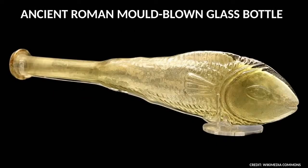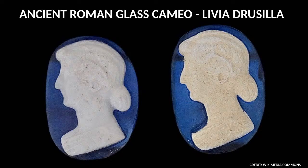We've also got a beautiful example from a museum which has a Roman mold blown glass bottle of a fish, which shows you that even thousands of years ago, the craftsmen were developing techniques that were even used in the 20th century for molding things, which is really quite fascinating. It's a beautiful bottle.